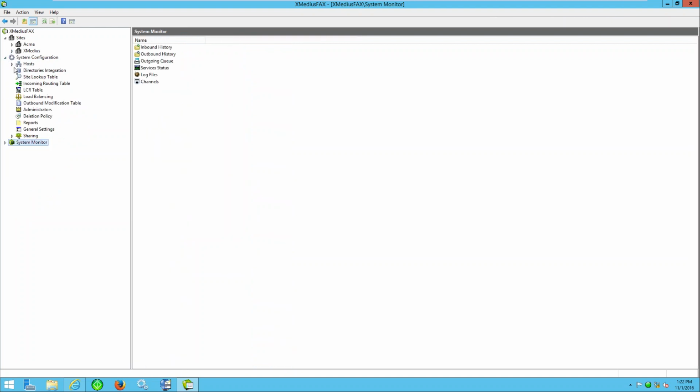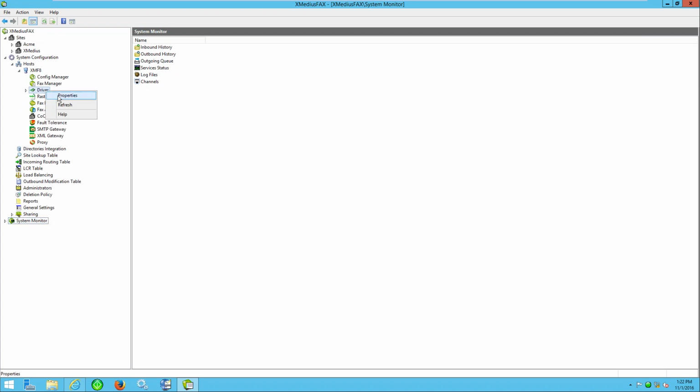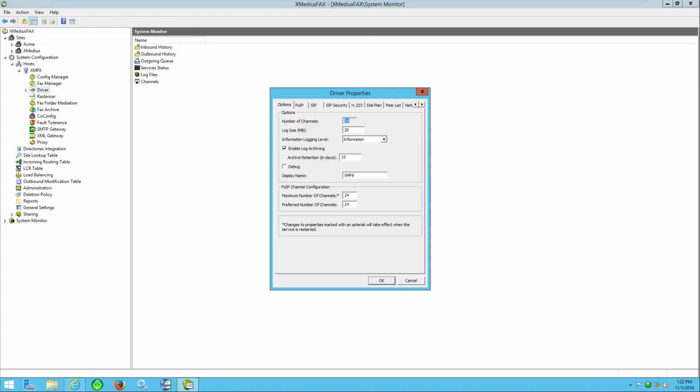And one of the other pieces that I wanted to talk about was our fax driver. And this is really the communication essence between your telephony system and the XMedius fax server. As Carol mentioned, we do support T38. We also support G711 for compatibility's sake.